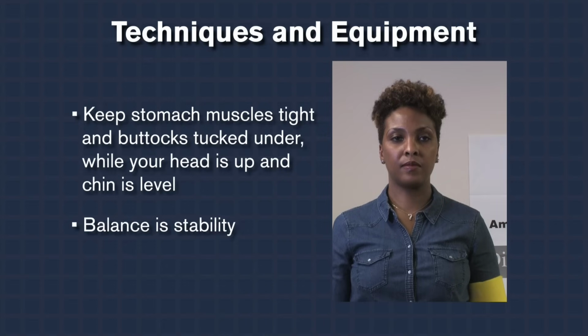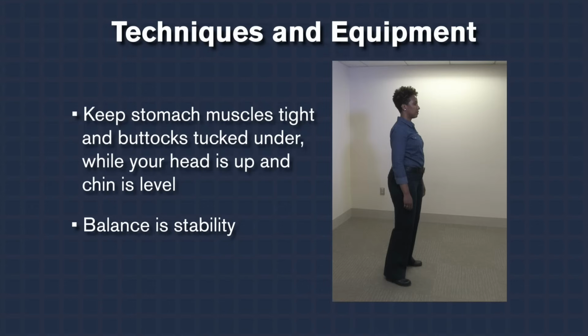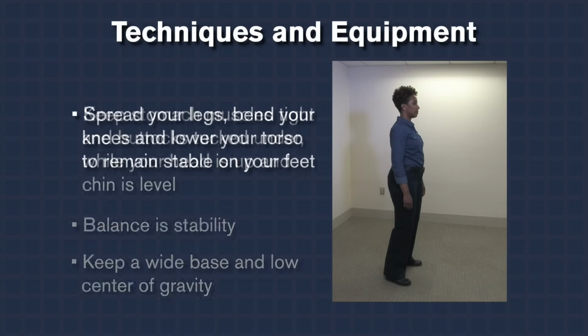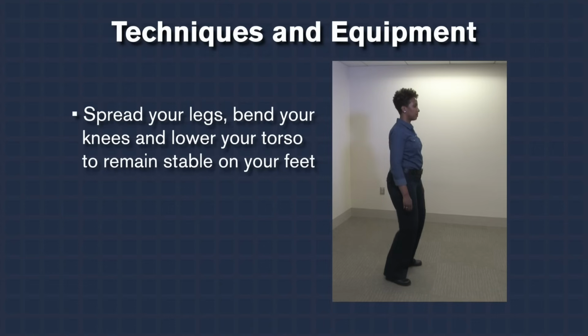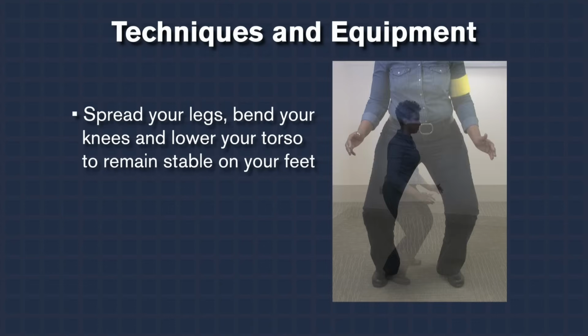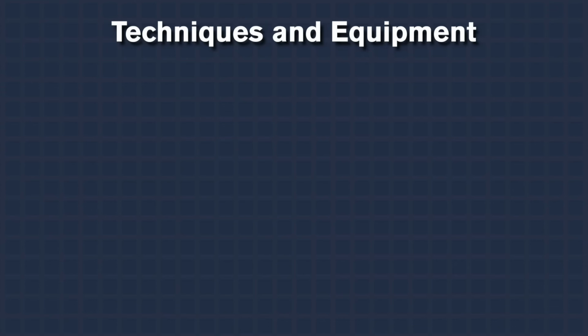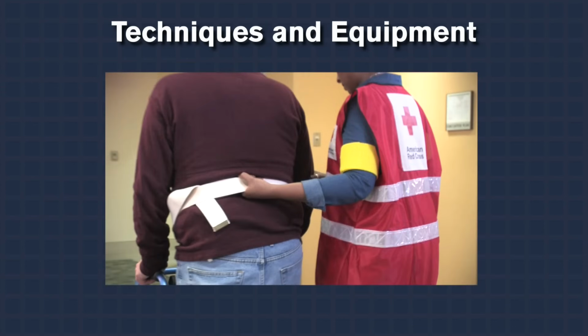Balance is stability achieved through the even distribution of weight. Having a wide base of support and keeping the heaviest part of your body, or center of gravity, close to your base of support helps you to stay balanced. When standing, your feet and legs are your base of support and your torso is your center of gravity. Therefore, spreading your legs apart and bending your knees to bring your torso lower helps you to remain stable on your feet. To improve stability for the client and to prevent falls, a gait belt can be used.